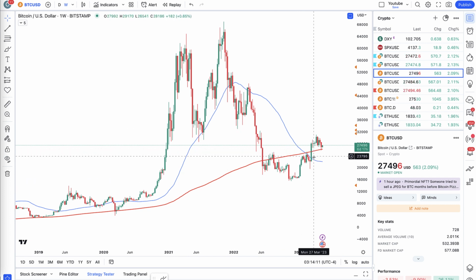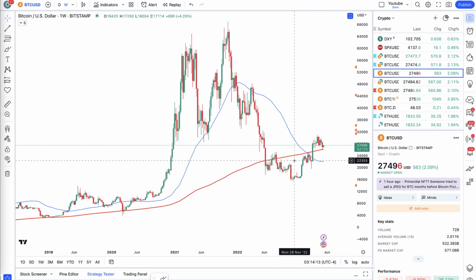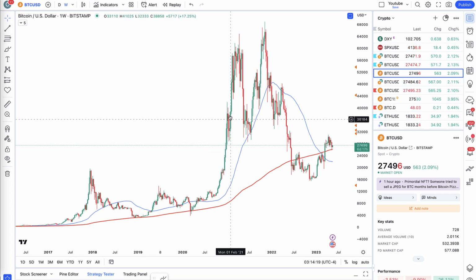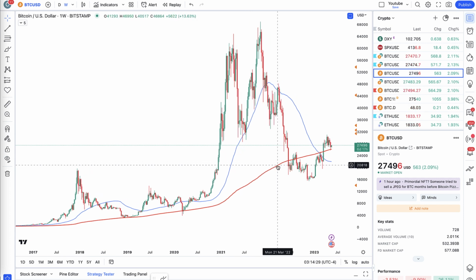And sure, there's going to be corrections along the way. That is always the case. Even in the most parabolic moves to the upside, you get pretty strong corrections. You can see, like over here, this seems small, but you can see it went from 41,000 all the way to 28,000. So there are corrections and pullbacks in a bullish trend and in a full-blown bull market. Okay, this is part of the process.